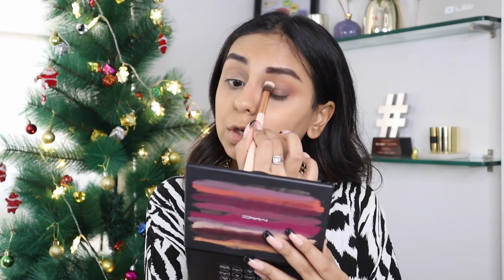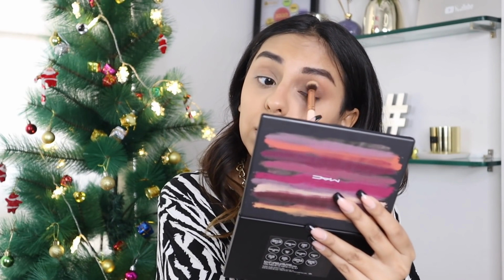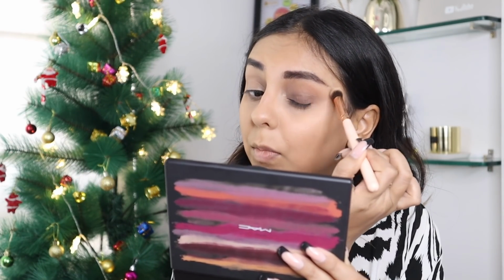This is what it looks like right now. I'm not happy with how they have not completely blended with one another. So I'm going in with a third totally clean brush and just going over it in a circular motion, just to make sure it blends both the pigments together nicely. I like this palette quite a bit, but for such an expensive palette, it's like 5,500 rupees if I remember correctly, it does definitely need a little bit more work with the blending. I think it looks better now. Tell me what you think in the comments also.